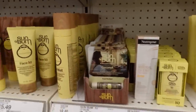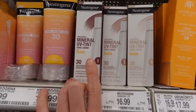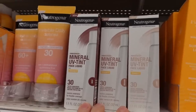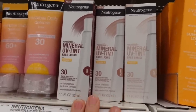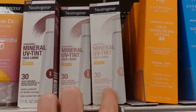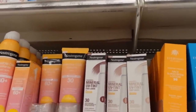This was just here. Oh, here they are. Okay. These are really good. I have a full review of these. If you missed it, definitely check it out because these are currently my all-time favorite. I'm loving them. I can get away with wearing the shade medium and light. Medium deep, which they don't have here, but they do make a medium deep, is a little too bronzy for me.